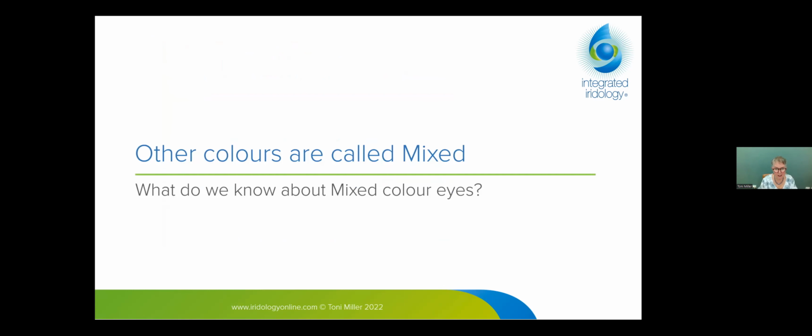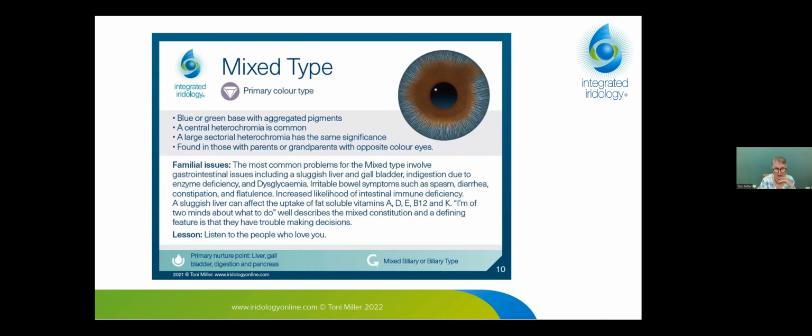So the other colours, or the mixtures of colours, are called mixed. What do we know about them? They're usually found in people who have parents or grandparents with opposite colour eyes. So this is simply something of genetics. If you have a brown puppy and a white puppy and they mate and have puppies, some of them will be brown, some of them will be white, but some of them will be spotty. And this is simply a genetic thing.